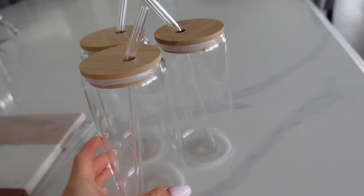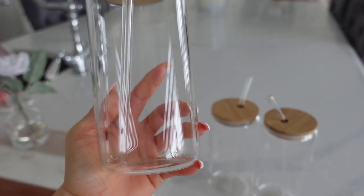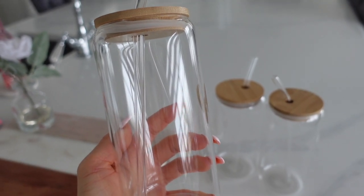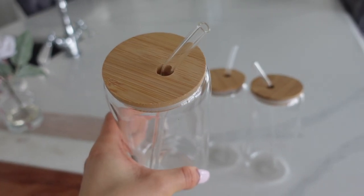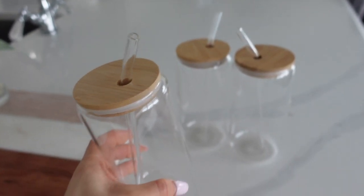However, I wanted to show you guys these. I just got them in the mail and I kept seeing them on TikTok. I had to invest into them because I think that's so great for juicing and smoothies. And honestly, when you have nicer cups or mugs, I feel like it's gonna make me wanna juice more often, to be honest.